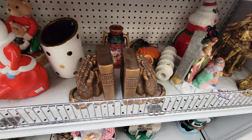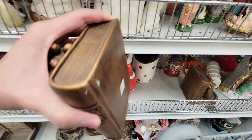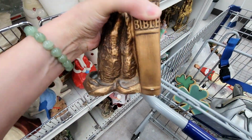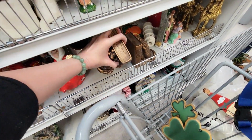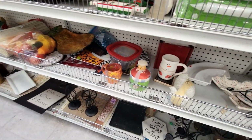And then I saw these and I thought, oh my gosh, they are so beautiful, and I should have picked them up even if I was going to resell them, because they were super pretty. They just needed to be cleaned. One of them had a little ding on the hands, but I ended up just leaving them.